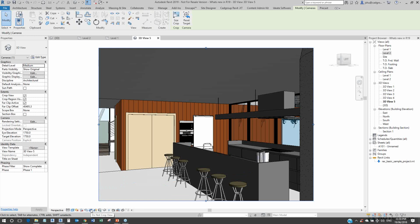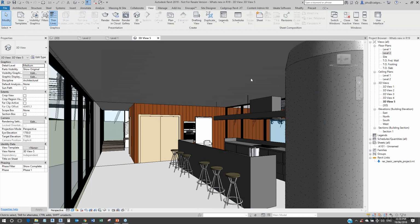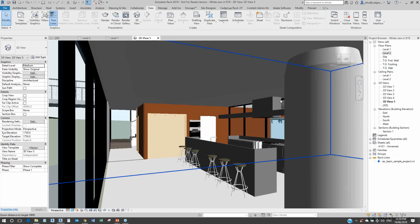Down here, we now can finally click on this Do Not Crop This View icon. Once we click on it, the image will become full bleed into this Revit user window. It's a much better view and a much wider view range than the traditional way, where you have to stretch the boundaries around.